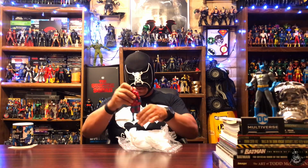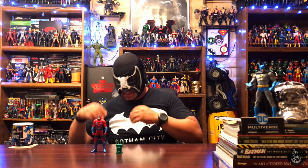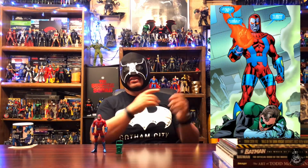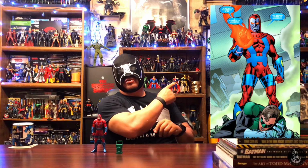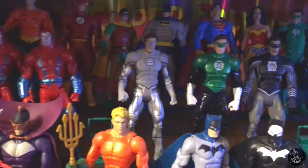Yes, it is another Manhunter robot from the DC Classics line. This one did come with his lantern, which is always appreciated. Now the thing about this is I actually have, I think, 6 of these, or maybe 7, and this will make it 8, because I have a little display up here where it's kind of like the Green Lantern little shelf, and I have an army of Manhunter robots.